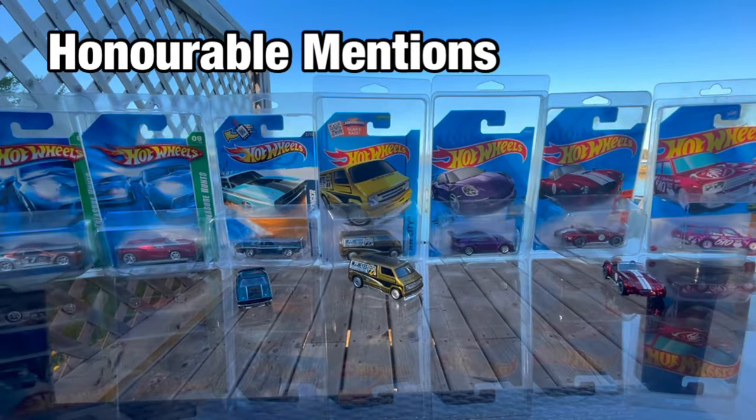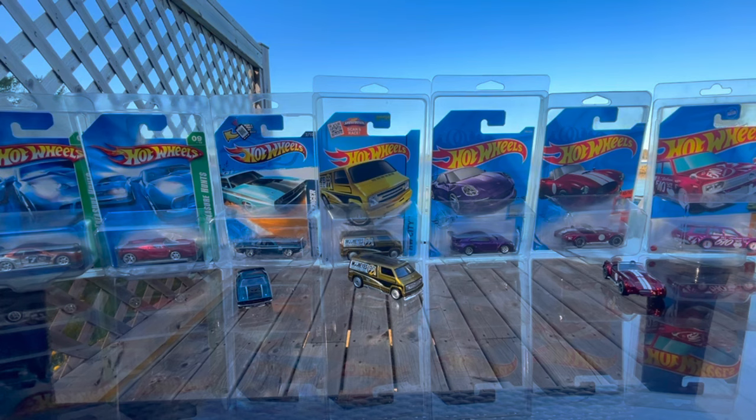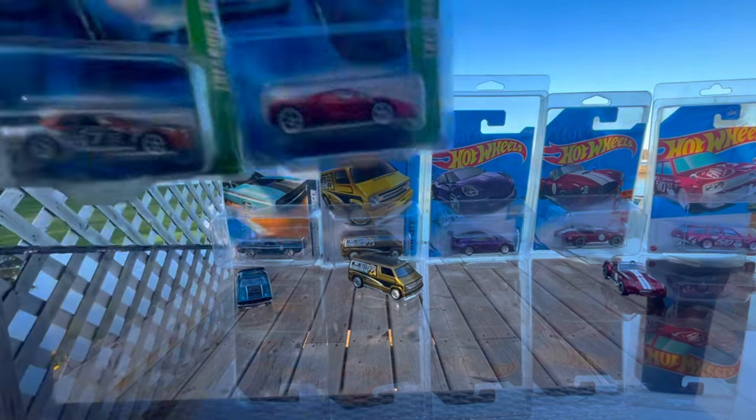So here are my honorable mentions. We'll do this really quick. We got a big list here, so we'll go from the oldest to newest. We'll go through them really quick. We'll explain why they didn't quite make the cut. Now I want to start out with these two in particular.